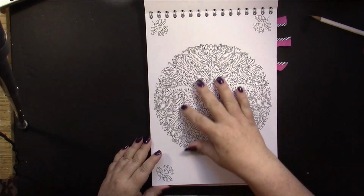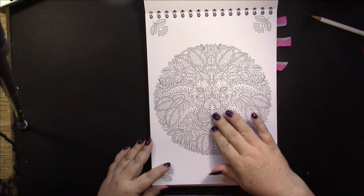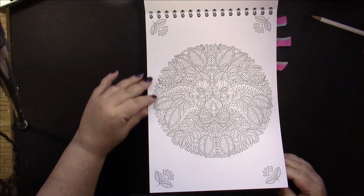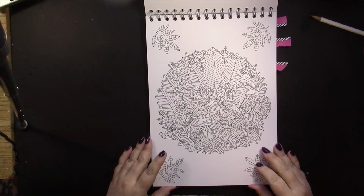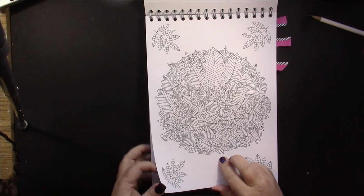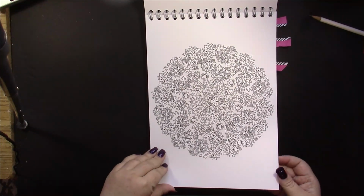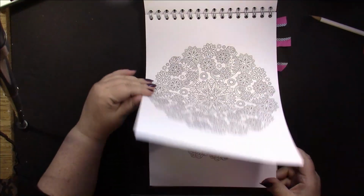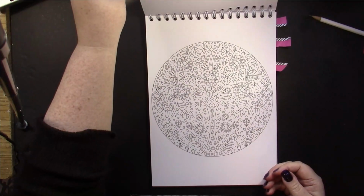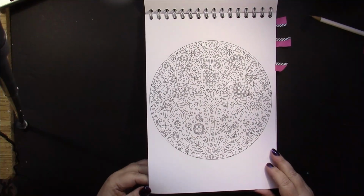Look at that one. The lion's face is just going to pop when it's finished. I can just see this part done in a light brown, and then the leaves in glorious shades of green. And that face will just come right out of the page. I think Colorya has the most unique mandalas that you can find. And when they're put on this heavy paper, I mean, did I mention the paper?